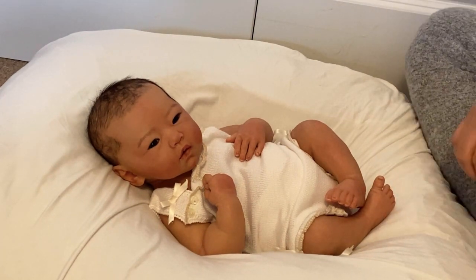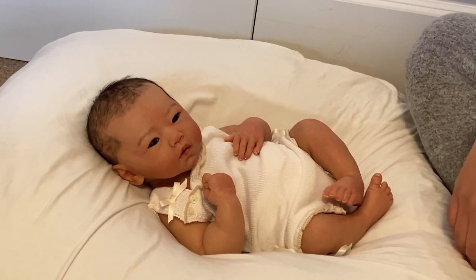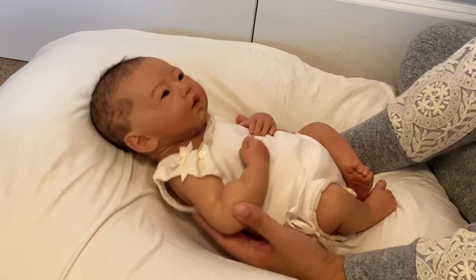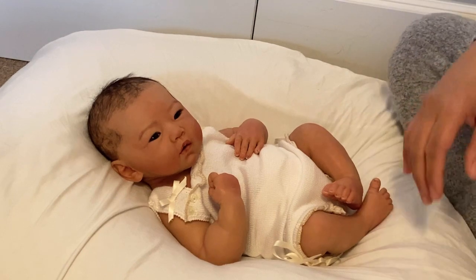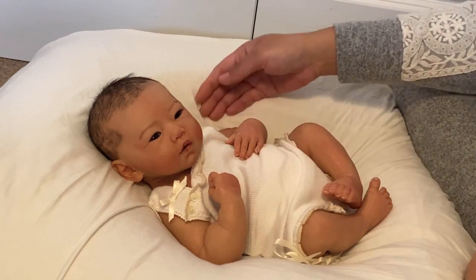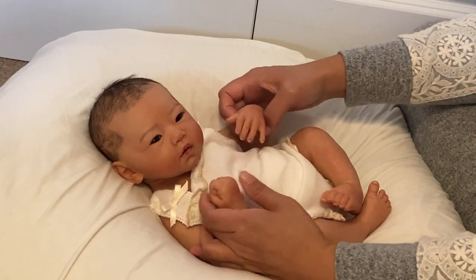I am here with my very, very favorite baby Lynn. And I just wanted to change her. She's been in this crochet knitted outfit for a while. I haven't changed her in a little while. And for me, I'm just so happy whenever I see this baby. And I just always fall in love all over again.